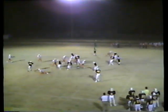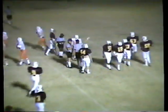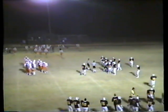The snap is back. Gets off a weak kick. Kelvin Dinkins takes a fair catch. Fumbles the ball. It appears Clemson recovered at about the 47-yard line. Number 84, I believe, was for Clemson. Recovered the fumble. Patterson by number 35, Kelvin Dinkins. It'll be first down Clemson at their 47.